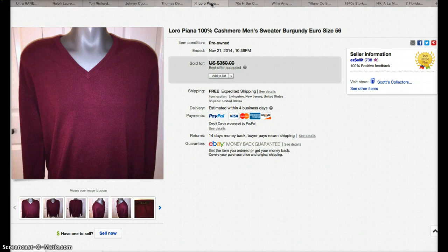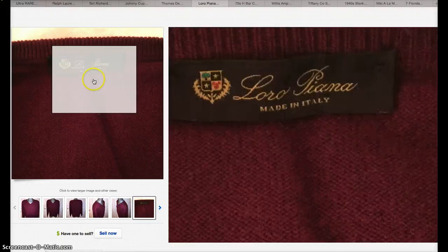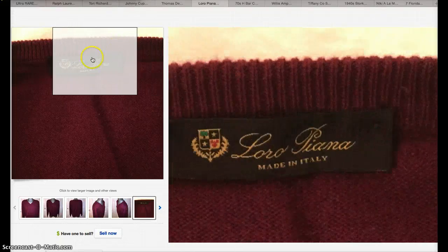Another great find, I have a store in Florida that just has wonderful stuff. I paid $14 for this Loro Piana cashmere sweater, and I just threw it out there at $350 and just waited to see what would happen. I got an offer of $175 and I accepted the $175. So from $14 to $175, another great profit margin. You look for that brand, Loro Piana. I know usually you see them in sport jackets and suits, but they make nice cashmere sweaters too. So if you can get Loro Piana, jump on it.